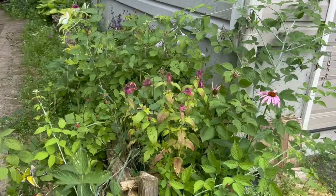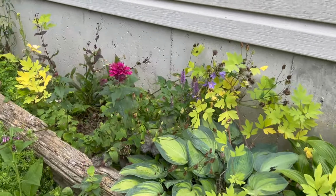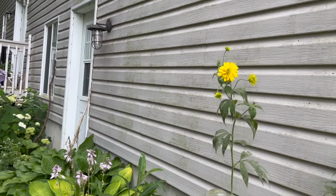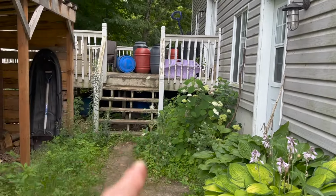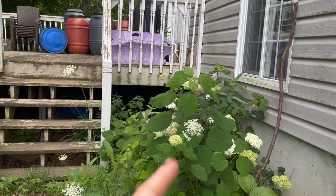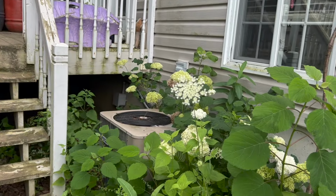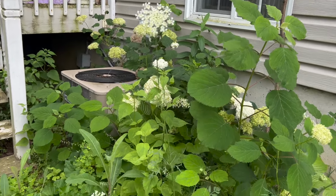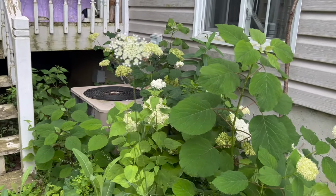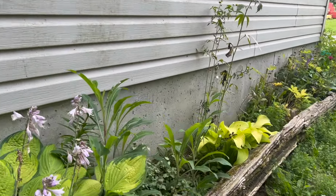We have some flowers intermittent through here. Hostas, some more flowers and whatnot. And then this stuff, I keep digging it up and throwing it up at the front where you saw the other bushes because it's right around our unit and it's not really good here. But as fast as I dig it up, it grows back. It's like a really bad weed. So yeah, that's kind of what we got here.